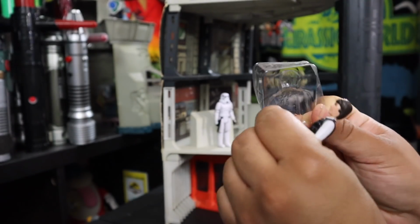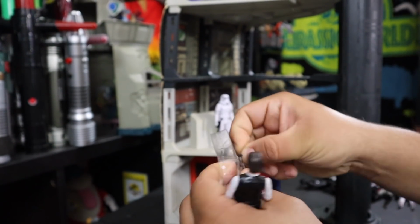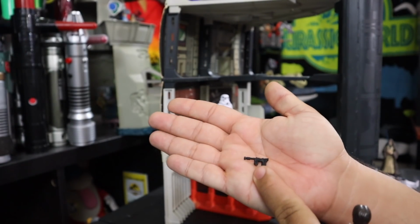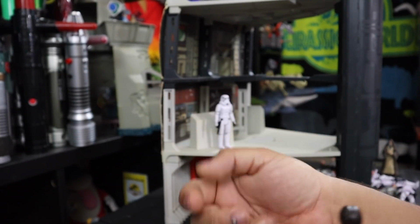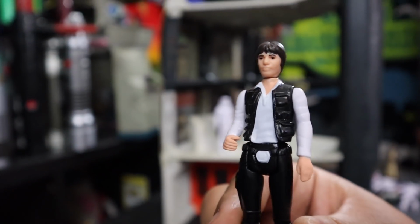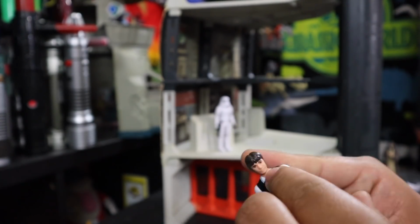He comes with his little blaster pistol. I believe this is the same. Nope, it is a different blaster. I was wondering if maybe they just gave him the same one as the Stormtrooper, but it is clearly different. Maybe you can actually see it if it's on my hand there. There you go. A little bit better look. But there it is, Han's blaster. I do like Han. I like he's got his arm kind of off to the side there. Oh, he looks pretty good. Yeah, I like him.